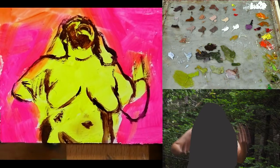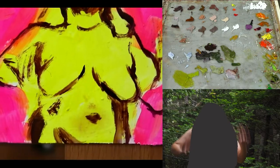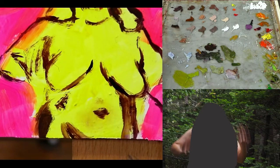You've also got another question from Maria. Is the skin palette you're using for outdoors use, or is that your normal palette? This has been just for these studies and for these outdoor paintings. It's not my normal palette.